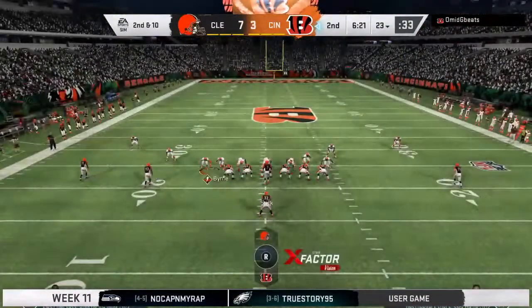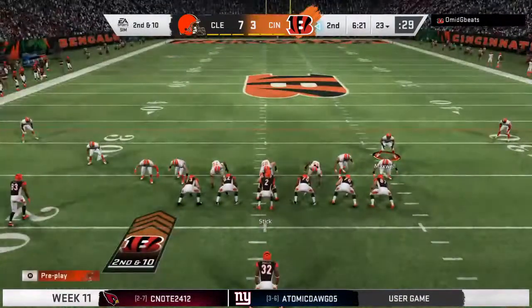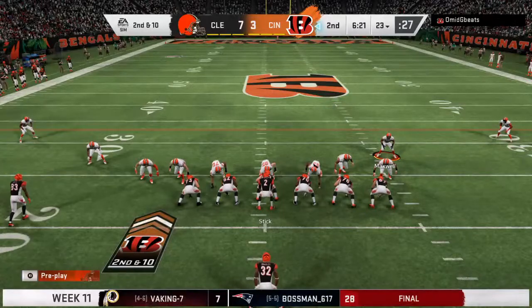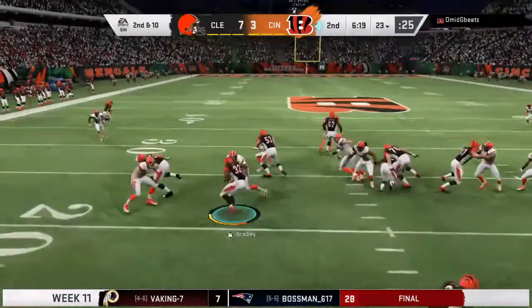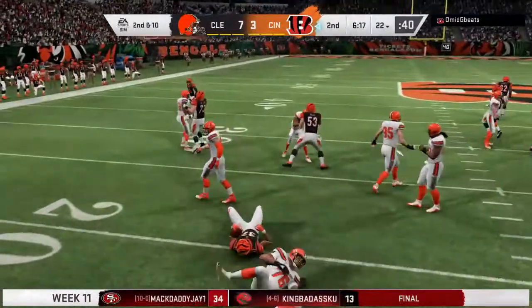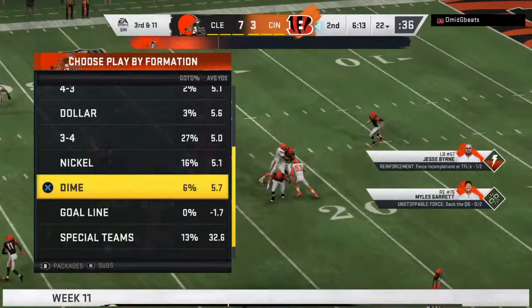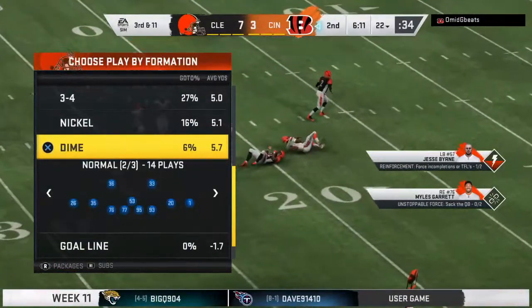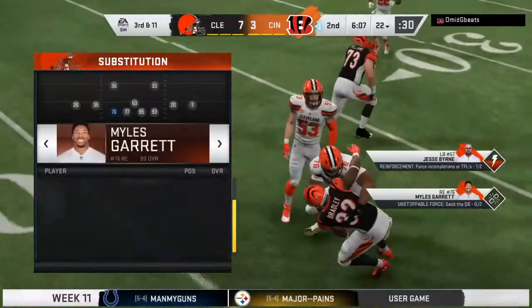Once again, they'll go from the 23-yard line on 2nd and 10. Now a handoff here to his running back. And he still has yet to get on track in this first half as they're going to stop him behind the line. He'll wind up losing a yard on the play, and that'll bring up a 3rd and 11 situation.